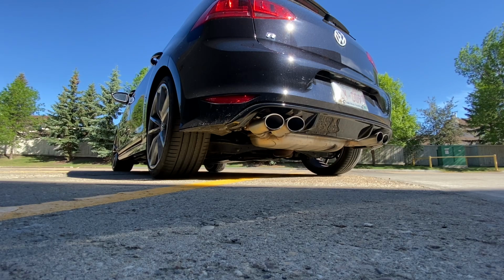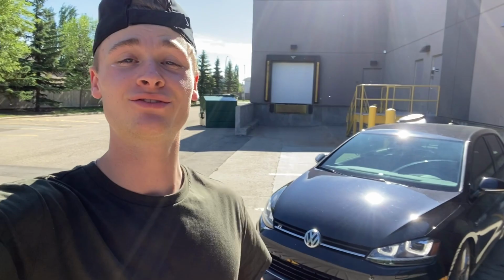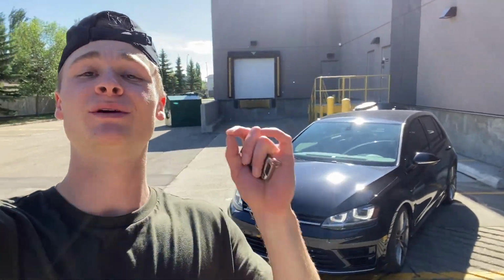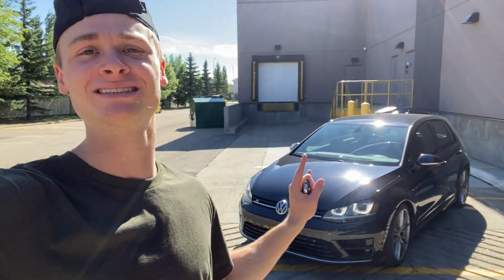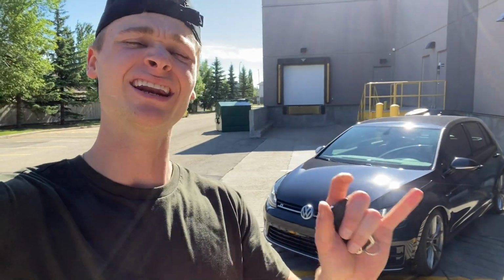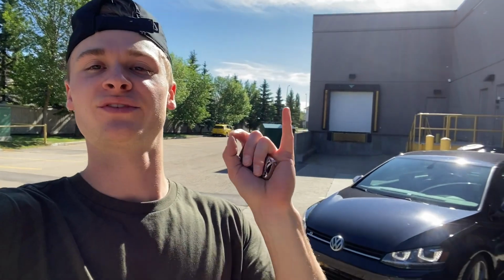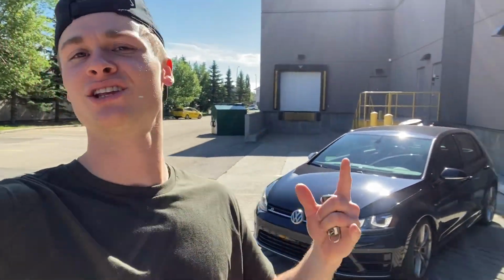So yeah, it sounds actually fairly good for an inline 4. Another big reason I bought this vehicle is because it has a dual clutch transmission, unlike any Mopar out there. Yes, this is a DSG, the same as the Porsche's PDK, and it shifts so quick. The shifts are unbelievable, faster than any C63 or E63 I've ever driven.